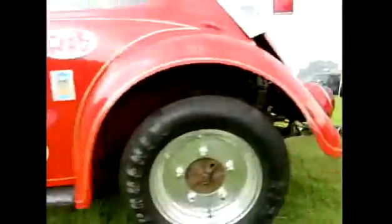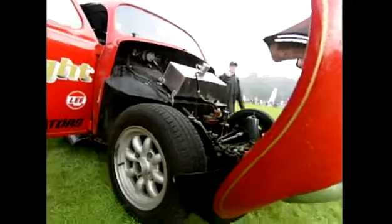Here's a Bug converted to a drag racer. According to the owner of this beauty, it's not quite as mad an idea as it sounds. They're actually quite an obvious car to use. They're so underpowered as standard, it's very, very easy to make them go quicker.